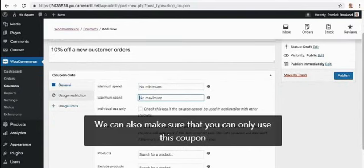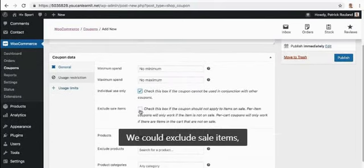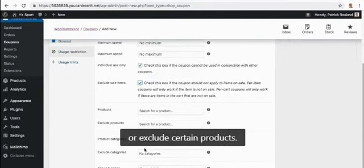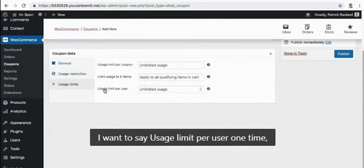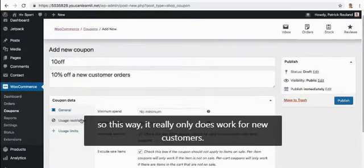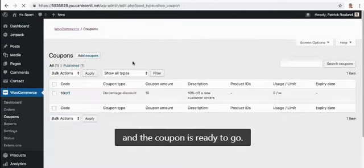We can also make sure that you can only use this coupon by itself with no other coupons. This might be a good idea for a new customer coupon. We could exclude sale items, or we could only make this work with certain products, or exclude certain products. For right now, I'm pretty good with it as is. Let's go on to usage limits. I want to say usage limit per user one time. So this way, it really only does work for new customers. When we're happy with this, we can just click Publish. And the coupon is ready to go.